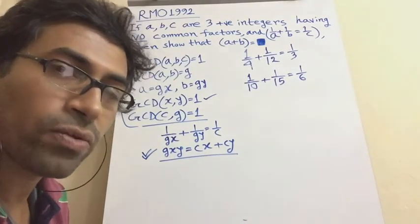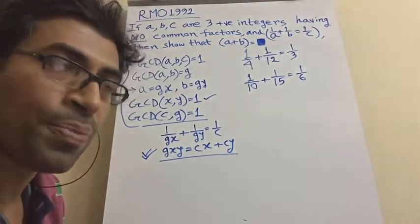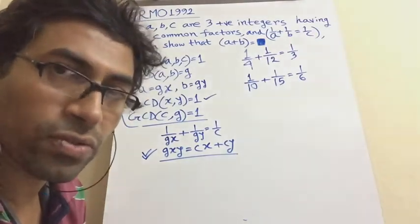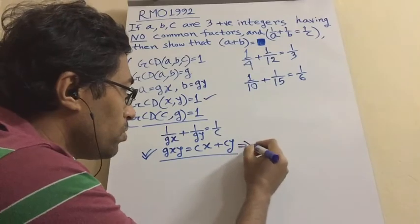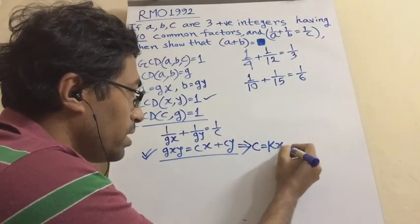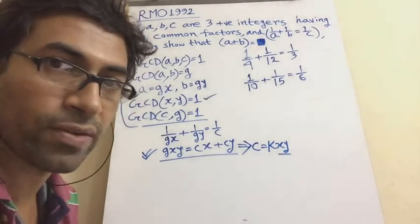But since x and y are relatively prime, that means they do not share any common factor. Therefore, C has to be a multiple of the product of xy. Or in other words, we can write C equal to some kxy. C is a multiple of the product xy. So C equal to some kxy we can write.